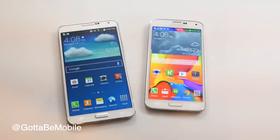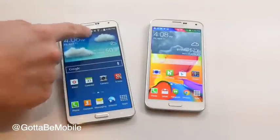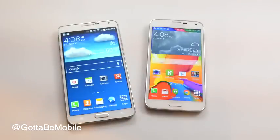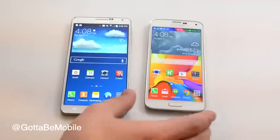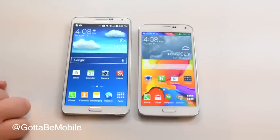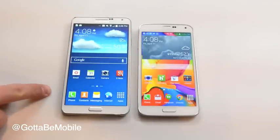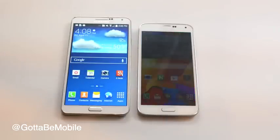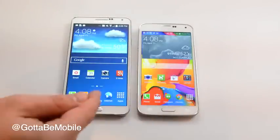Both are running Android 4.4.2. Both have TouchWiz, but there's a lot of little differences that really can help you pick which smartphone you should buy, and we're going to look at those. Let's start with the displays. We have a 5.7 inch display on the Galaxy Note 3 and a 5.1 inch display on the Galaxy S5.